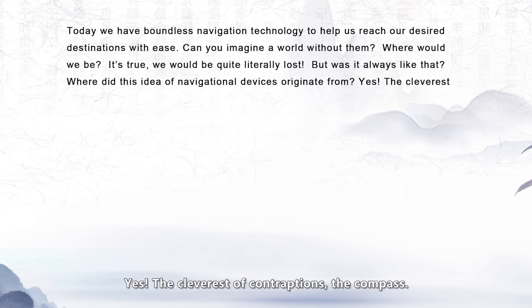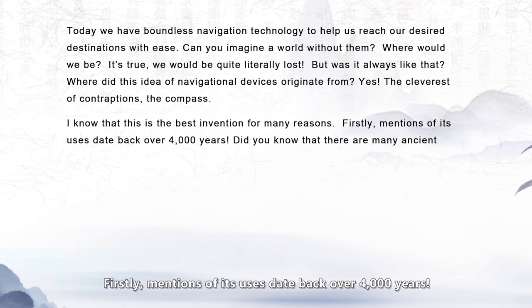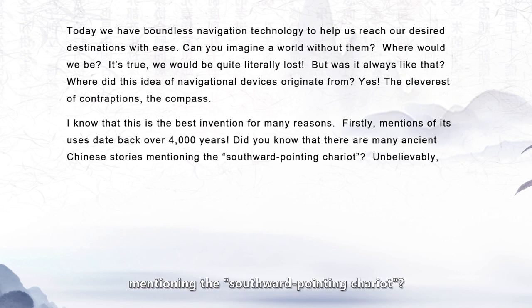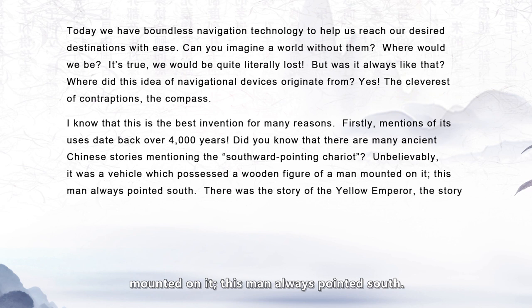Yes, the cleverest of contraptions, the compass. I know that this is the best invention for many reasons. Firstly, mentions of its uses date back over 4,000 years. Did you know that there are many ancient Chinese stories mentioning the southward pointing chariot? Unbelievably, it was a vehicle which possessed a wooden figure of a man mounted on it. This man always pointed south.